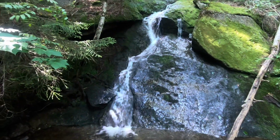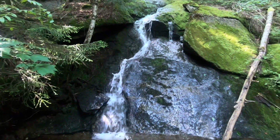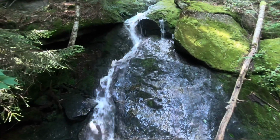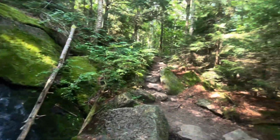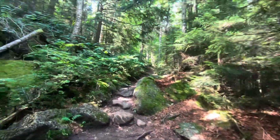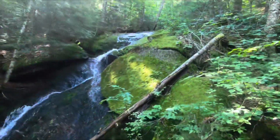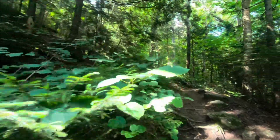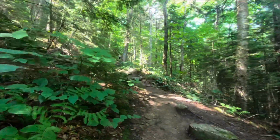This is a nice little waterfall, about 1 3/4 miles up on Mount Kinsman Trail. Obviously, we've only done this in the winter because I would remember that, and I don't remember that. Yeah, quite nice.